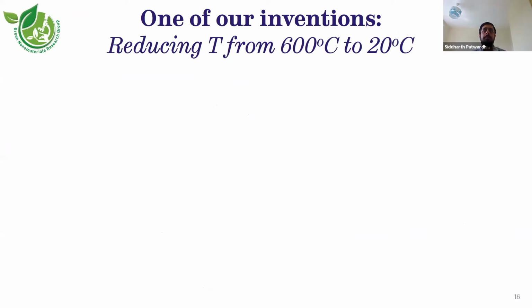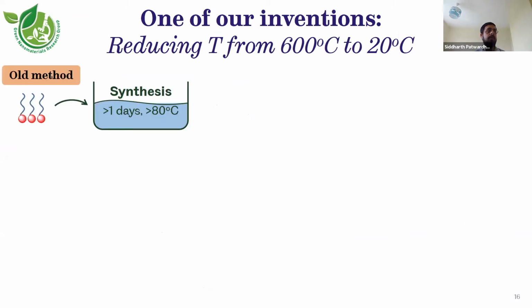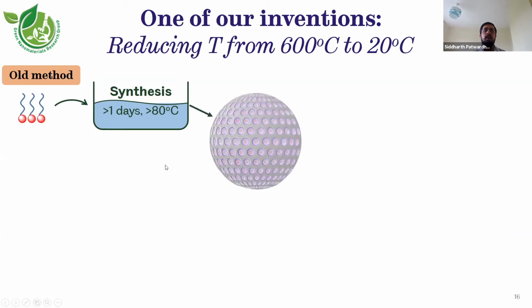How we have used that methodology is one example where we have reduced the temperature of manufacturing from 600 degrees Celsius to 20 degrees Celsius. And I'll elaborate that with this slide. So an old method, which required us to use some of these molecules which I've shown as red circles with blue tails, and the synthesis of these nanomaterials required more than a day and higher temperatures, more than 80 degrees Celsius in their first step. What they produce is nanomaterials which are impure.